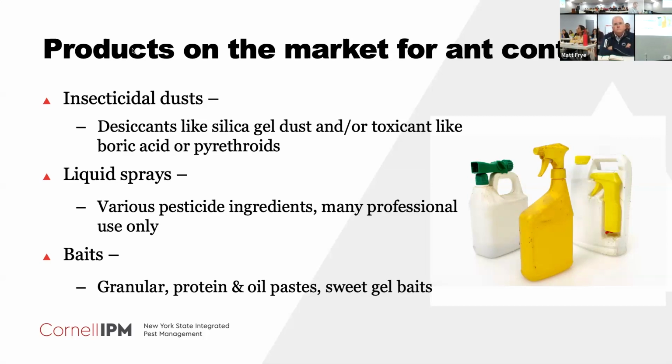And toxicants like pyrethroid dusts, usually they are in the silica gel dust. And I'm not sure that's actually available to the public. I don't know if we know. But there are various dusts that can be used. I'm not going to advocate that. There are liquid sprays, right? Various pesticide ingredients. People say, what can I use to kill them? As long as it's on the label, as long as the location is on the label, that's fair game. But it may not be the best strategy, especially for something like ants.